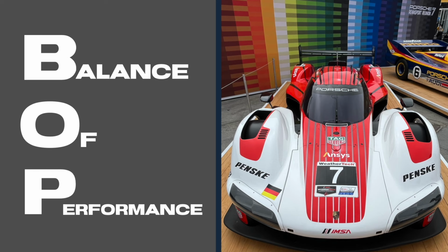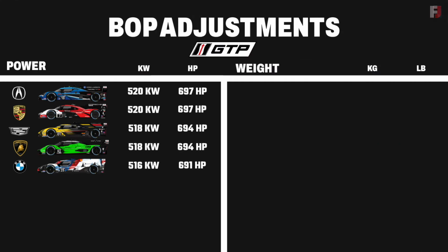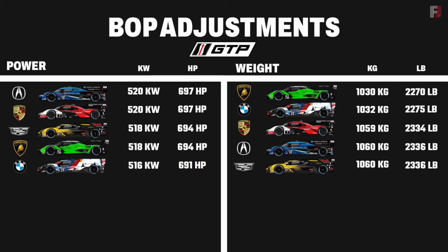As for the balance of performance for the Battle of the Bricks, for the GTP class and on the power side of things, the Acura ARX-06 as well as the Porsche 963 will be the most powerful cars on the grid, where the BMW M Hybrid V8 will be the least powerful. As for the weight of the cars, the lightest entry in GTP will actually be the Lamborghini SC63. Meanwhile, the entries from Cadillac, Acura, and Porsche will be the heaviest on the grid.